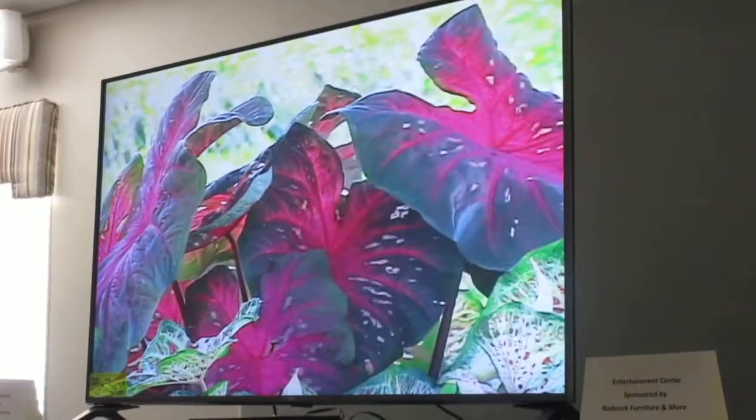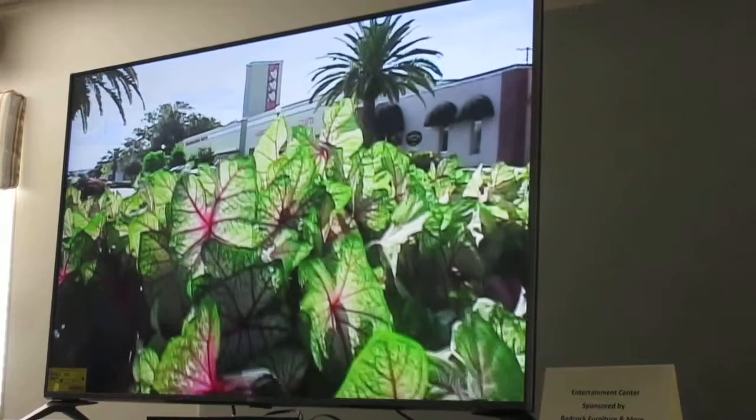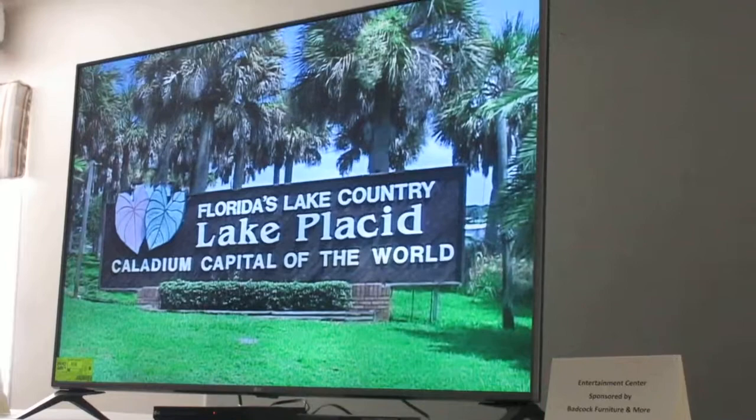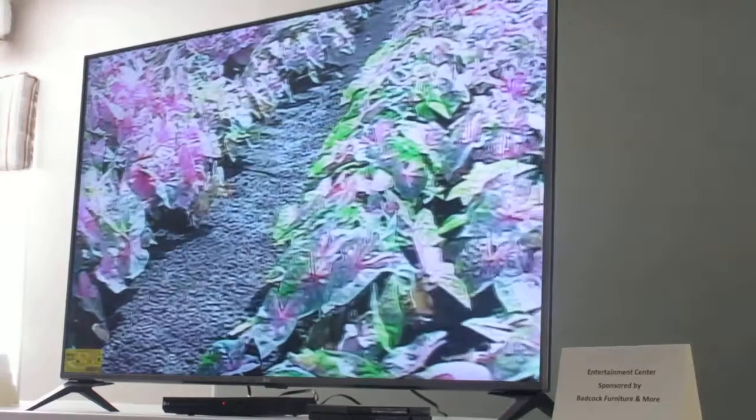The caladium, coveted by plant enthusiasts, nurseries, and landscapers worldwide for its originality of color combinations and unmistakable heart-shaped leaves. Lake Placid, Florida, known as the Caladium Capital of the World, is named for a good reason. The outlying areas of the town are dotted with what can best be described as lake bottom muck. The presence of this hardy soil, along with the Sunshine State's warm climate, makes caladium production ideal.